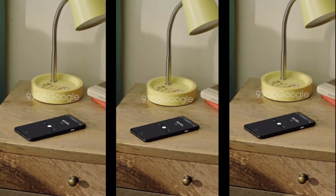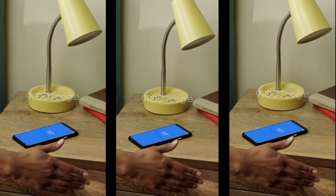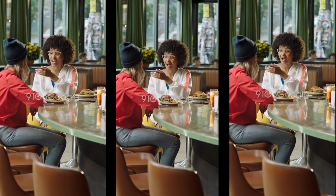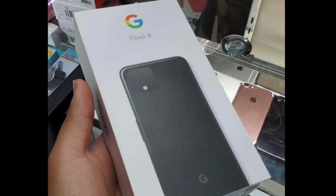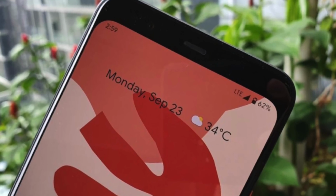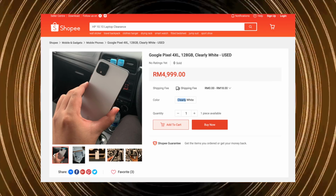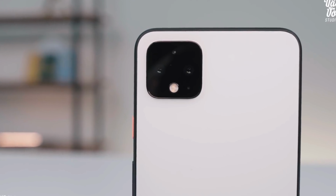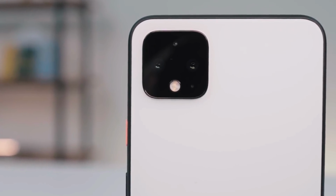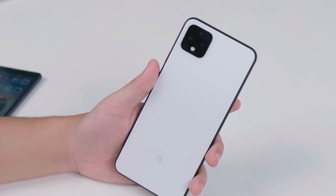Today Google will be announcing a bunch of different products and services including the Google Pixel 4 family, the Pixel 4 and the Pixel 4 XL. The phone that has been leaked, unboxed, reviewed, camera tested, used for months, and now someone out there is even selling the used Pixel 4 because why not? How did this all happen? There is no explanation. Pixel 4 broke the record of Pixel 3 as far as the leaks and everything goes.